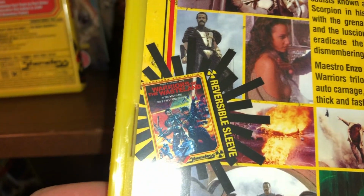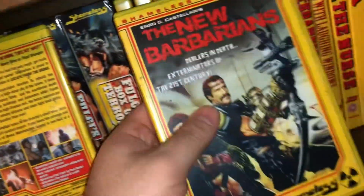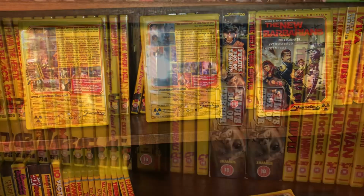And it says Warriors of the Wasteland, which was also called the New Barbarians. So that's a nice little set. I do recommend it. I think it was very affordable too. So I'm going to put all this stuff back and we'll keep moving.